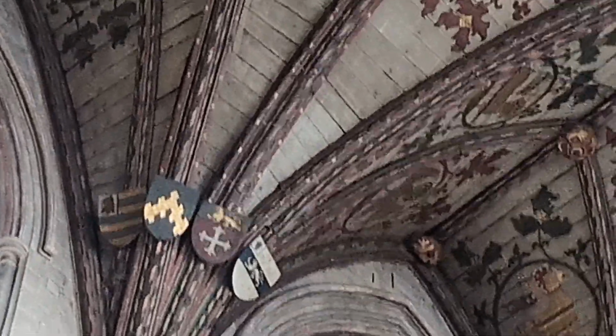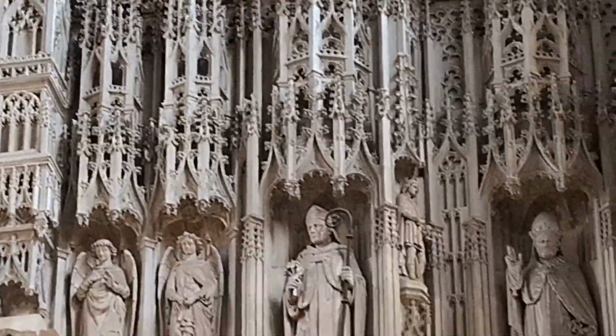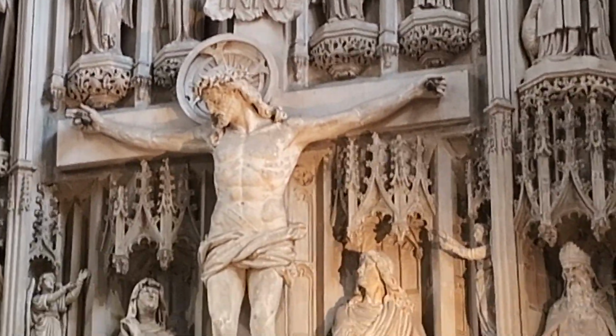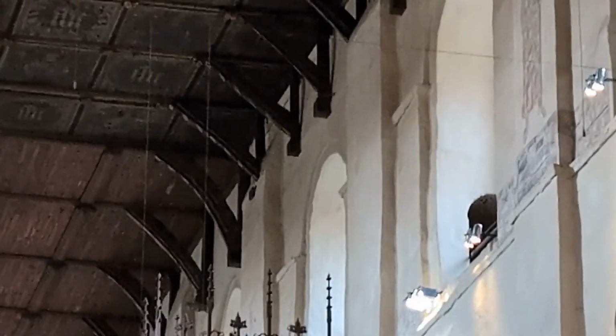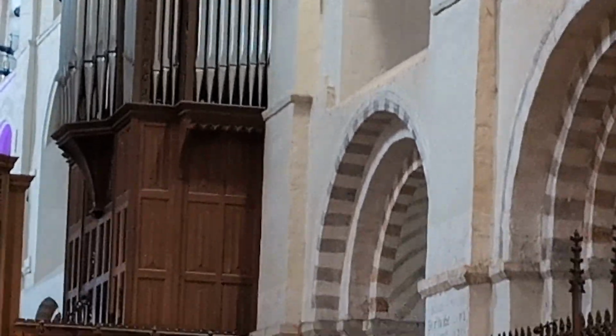So even though when they added the religion to it, they still had the knowledge of how to cast in stone. Again, look at the fine detail. All this is cast. These sculptures are cast. And there you can see it's clearly Christian. There's Jesus Christ. So I think these sections were added. And here you can see the wooden roof, and again the other side of the organ.